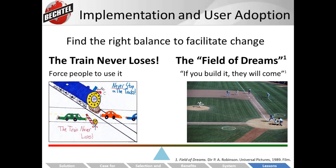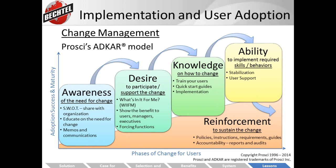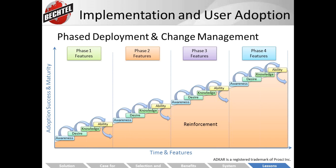In reality, neither of those work perfectly independently. You have to find the appropriate balance between the two. You want the tool to be as attractive as possible, but you have to have good top-down support where you're going to be able to drive implementation and use of the tool and keep people accountable. A good model for doing that is the ADKAR change management model.